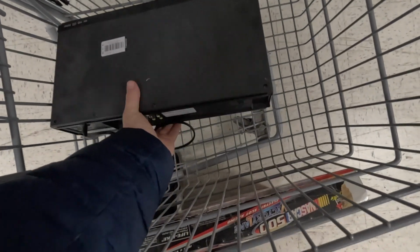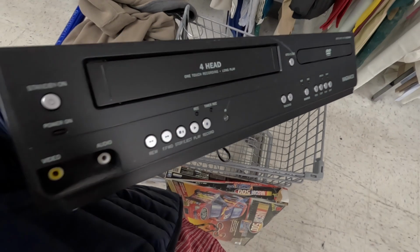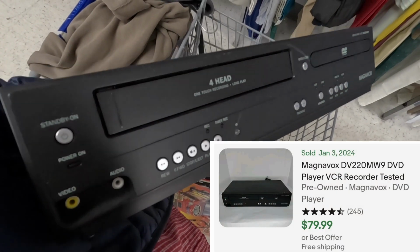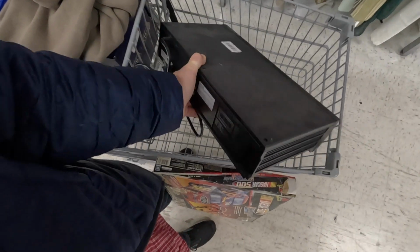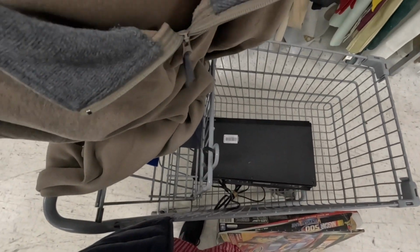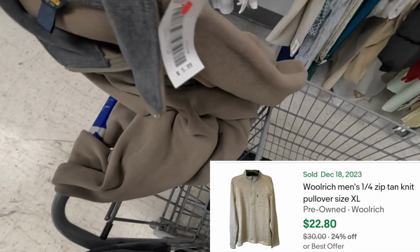Here's a combo player. This isn't even a recorder. There's the model number, and I gotta double check that it works. They're at 13. This sells for 80 bucks, and the sell-through is crazy. There's 50 listed and like 800 sold, so definitely a pickup there. And then we just got a simple Woolrich men's quarter zip for $6.